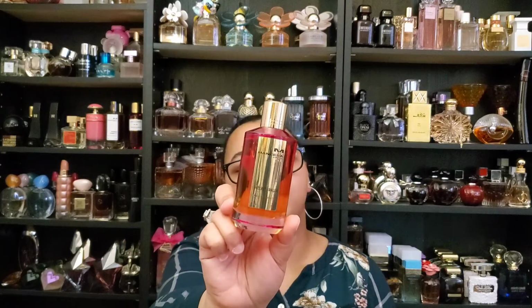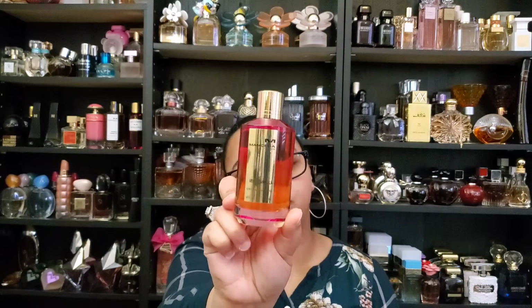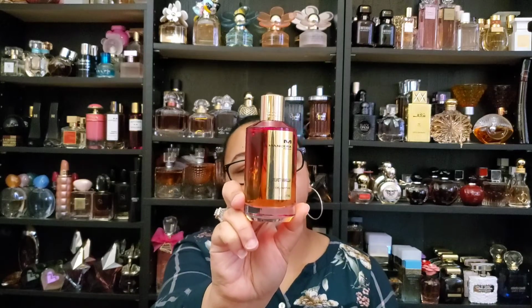Next up from the House of Mancera, we are going to talk about the beautiful masterpiece that is Velvet Vanilla. So this fragrance is always on my top 10 winter list, and a few of you caught that she wasn't on the list for the video I did the other day. The reason I did that was because after I released my top 5 favorite citrus fragrances for winter, a lot of you came through asking about a florals list.